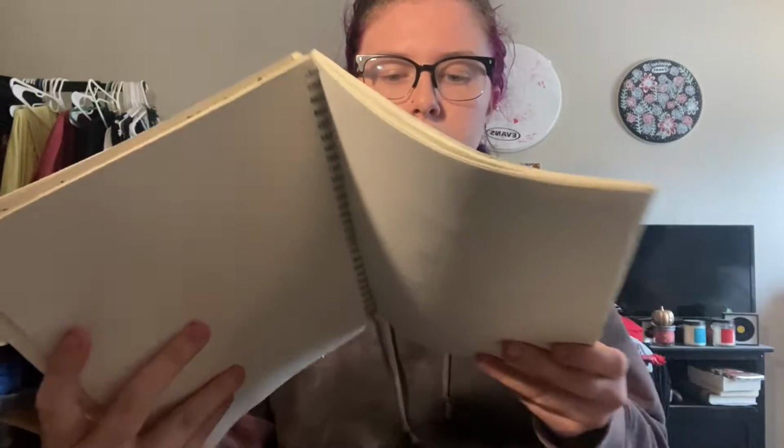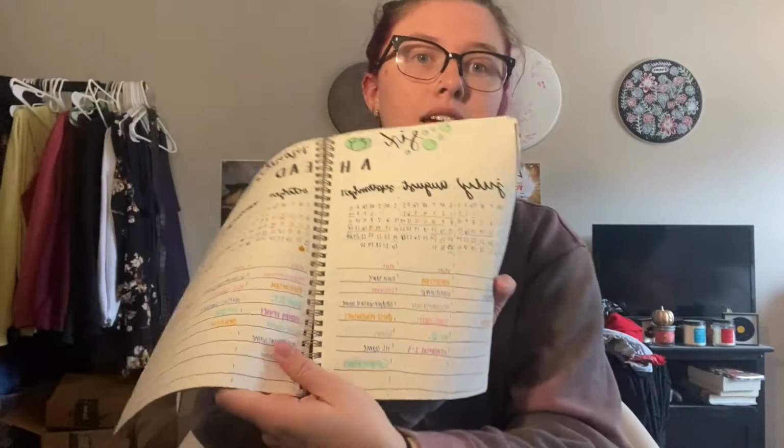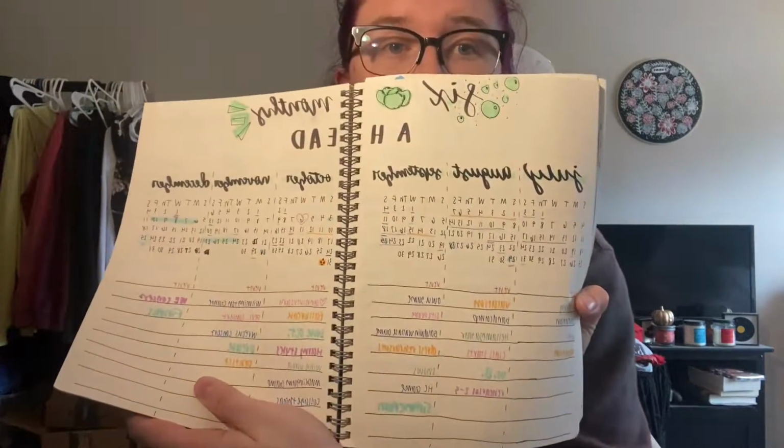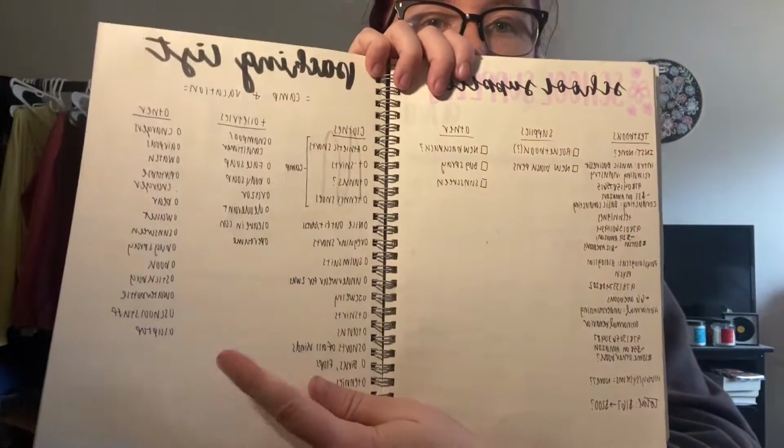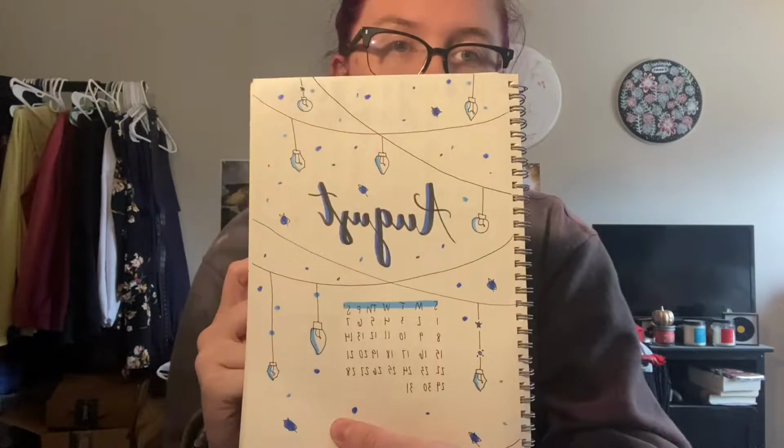I made another packing list because I went to a convention, and then this was my other 6 months ahead for the second half of the year. Here I have a school supply list and then another packing list. I did a lot of traveling this summer, which I'm just now realizing.